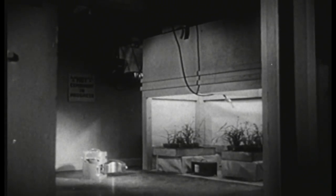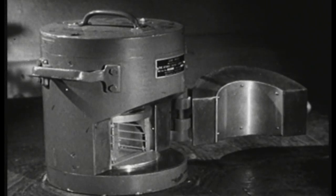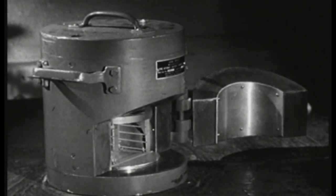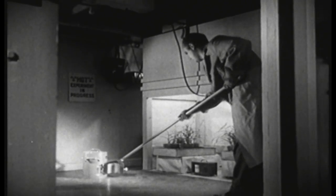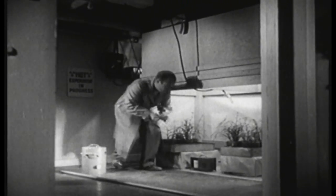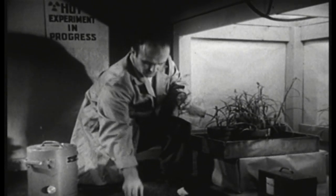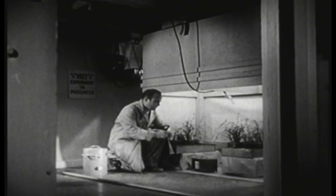The plants in this growth chamber are being subjected to gamma rays released from a radioactive element inside the lead container. The problem is to discover how this atomic radiation may affect the hereditary characteristics of living things. That is, how do radiations affect the tiny units of cells called genes that transmit hereditary characteristics?